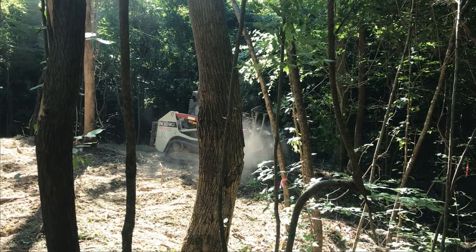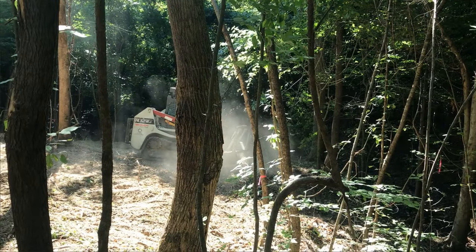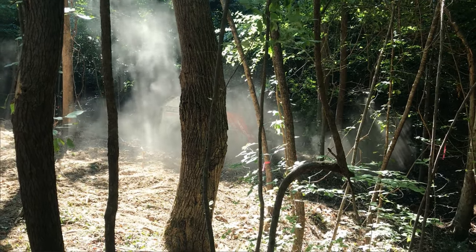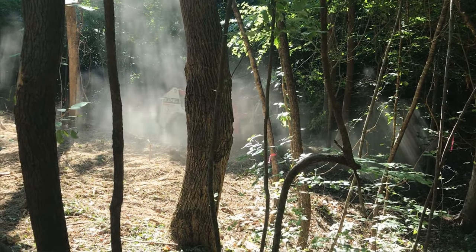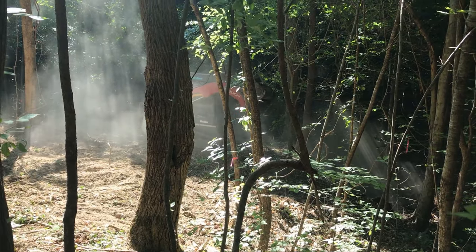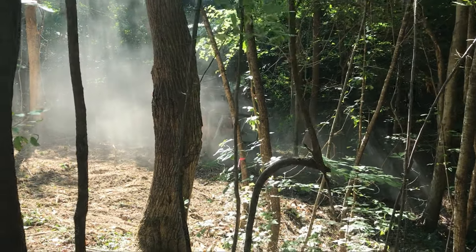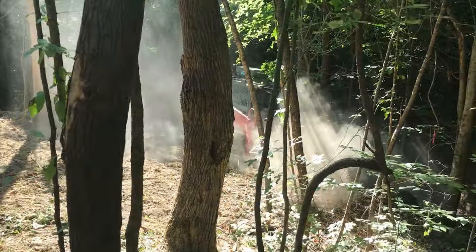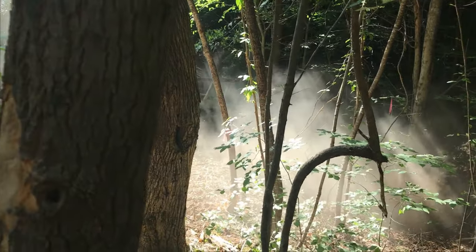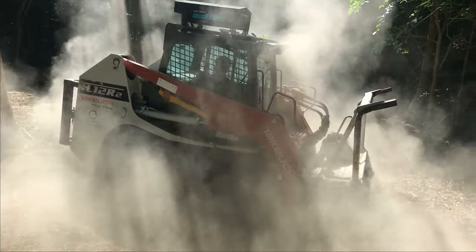Now that whirl you hear is the head slowly spinning up. It's very heavy. I'm kind of hiding back behind trees. I don't want to get hit by flying debris, so just wait and watch this. If you've never seen forestry mulching before, it's quite interesting. It's also very dusty down there, as you can tell.